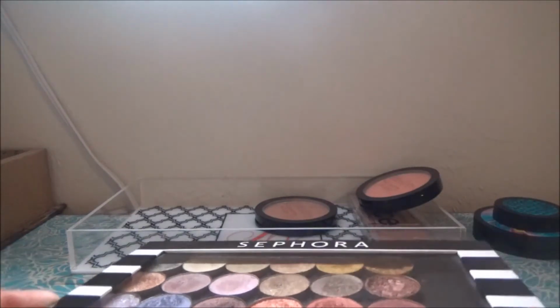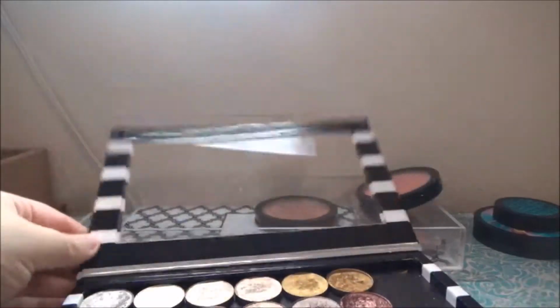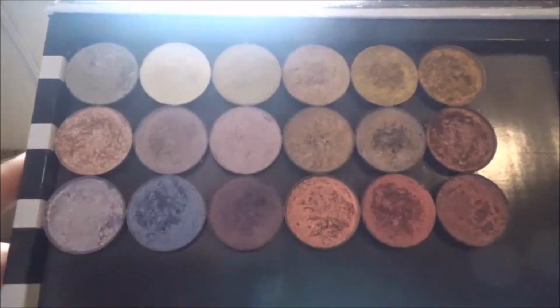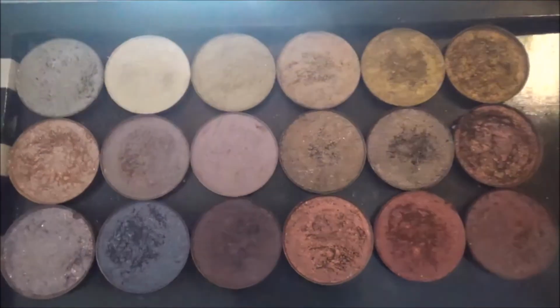Sorry about that. This is my big Z palette filled with Touch of Glam Beauty shadows, and I will swatch some of my favorites in here. See, these shadows are stunning.